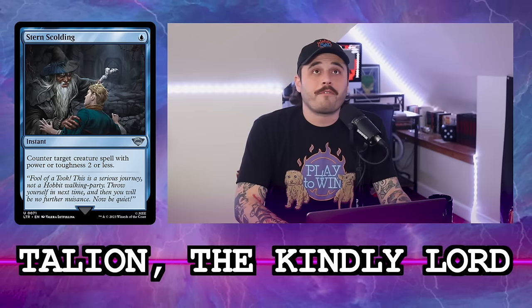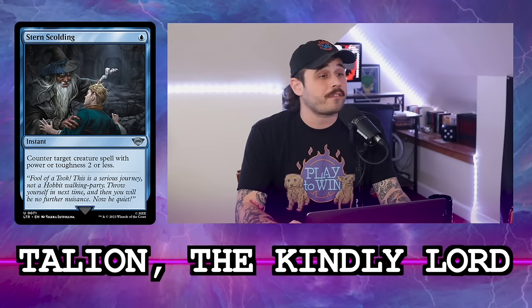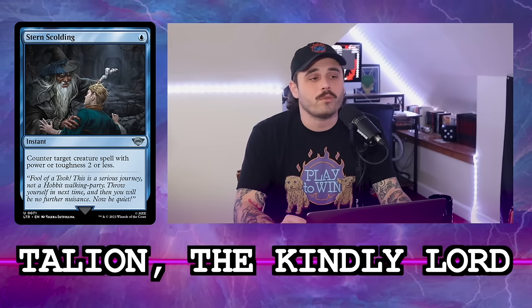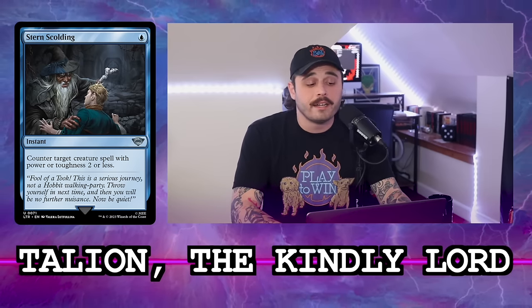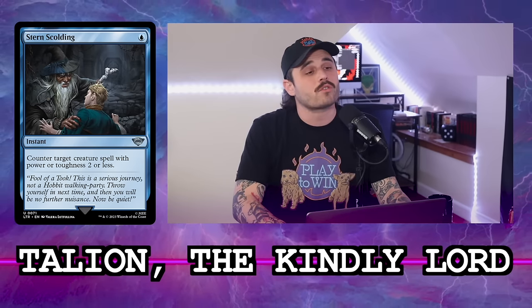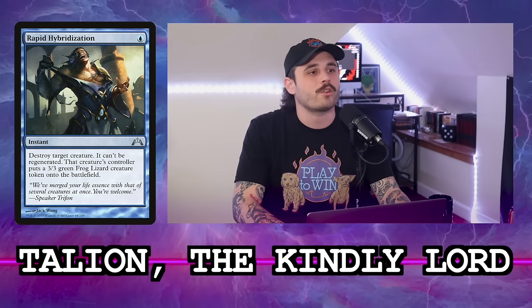It does counter a lot. For me, I've said this before, the reason why counterspells are good is because of that flexibility. When you lose out on that flexibility, they become a lot worse. When they get too narrow, and you can't counter all the things that you want to, not as good. But in low color, you don't have a lot of creature removal, and maybe the Stern Scolding is just a little bit better than like a Rapid Hybridization or something because you stop the Thoracle or you stop the Dockside.